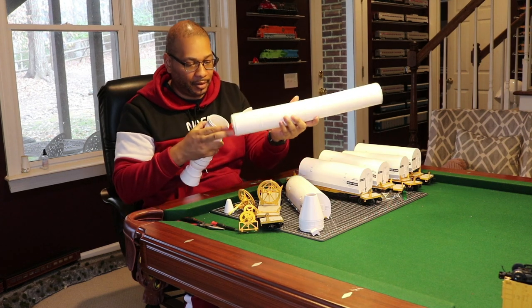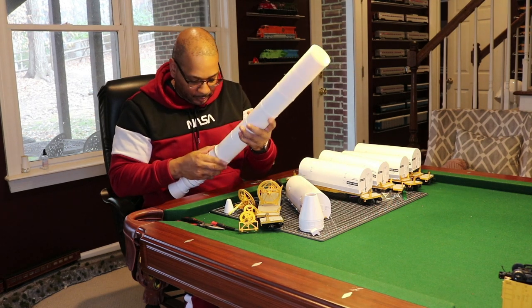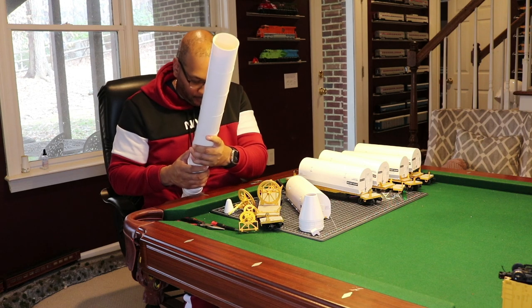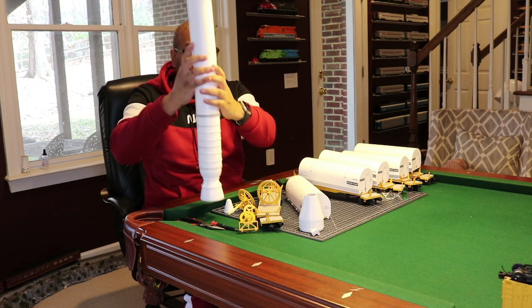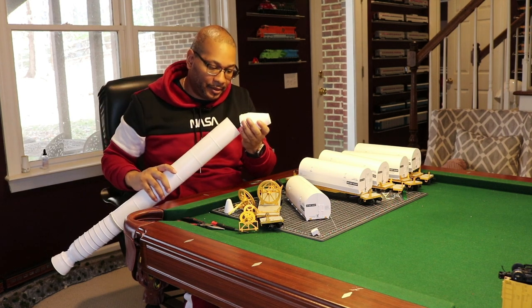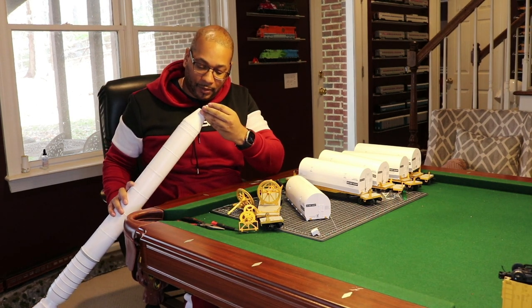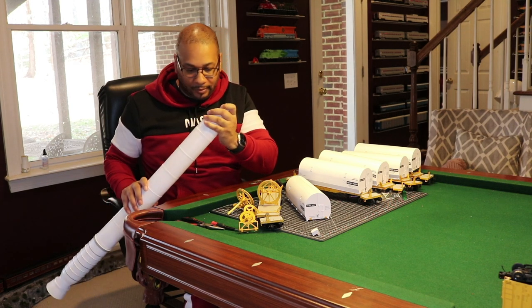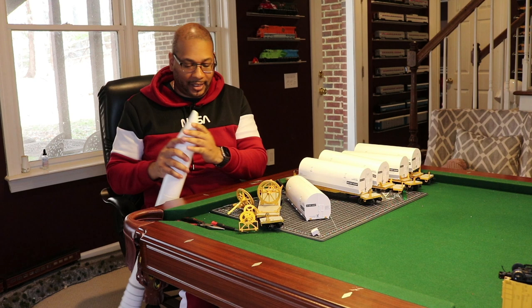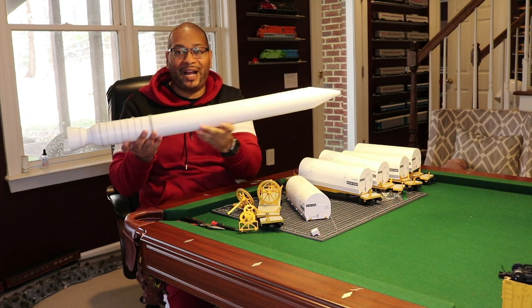Whoops. Let me put this section in here. This is bigger than I thought. This might be bigger than my K-Line one. All right, and then we're gonna drop this in here. And then it's not complete without the tip. We'll just slide that in. Slide that into there. There we go. And there's the rocket booster.